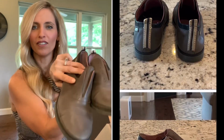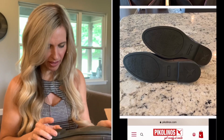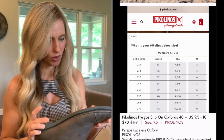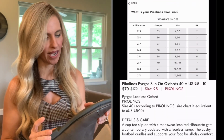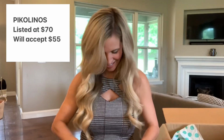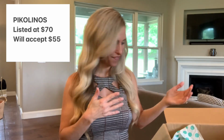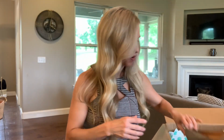So cute, really soft leather. Look at the back. The bottoms barely have any wear. A size 40, which I believe is like a size 10. These might be good. Okay, I'm definitely going to have to do a lot of research and pop a lot of stuff up and let you know what these are worth.